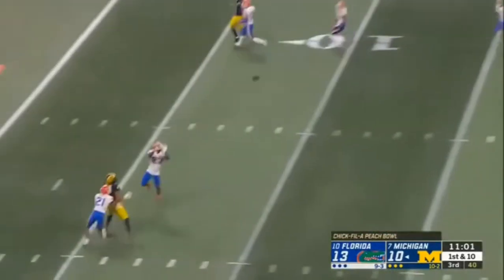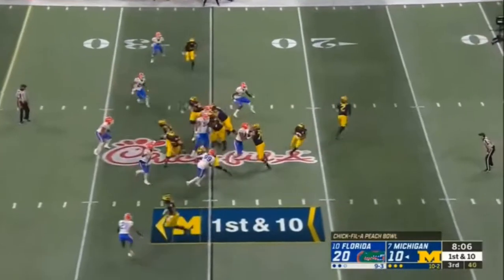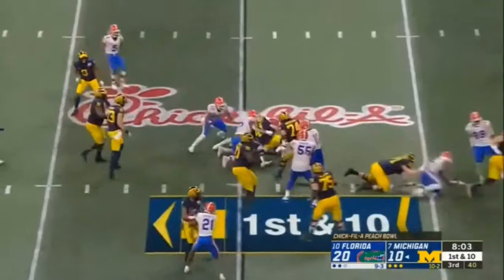Zone play, really like the angle. Oh, that was an easy pick. Really like the way that he angled himself in the zone to be able to keep his eyes on the passing.